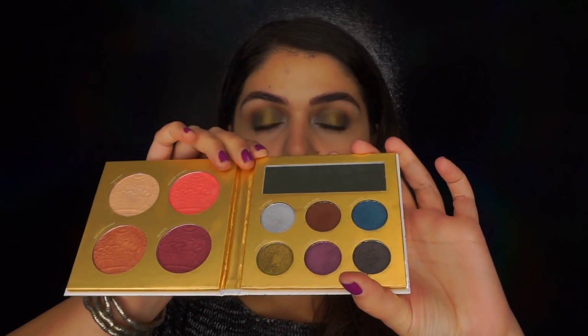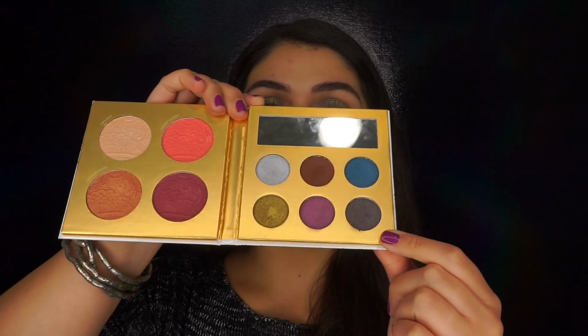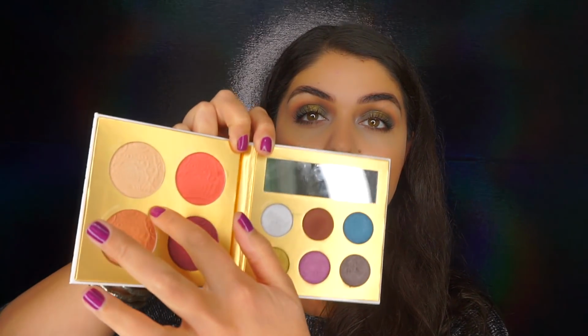Okay guys, so here is the green smoky eye we did with the Masquerade palette. We used the green, we used this kind of dark gray black, as well as the silver in the inner corner. We used the highlight shade, which I kind of don't like. The blushes are just not my cup of tea. They're not really shades that would be flattering on me, so I skipped those, but I will try them out as eyeshadows at another time.